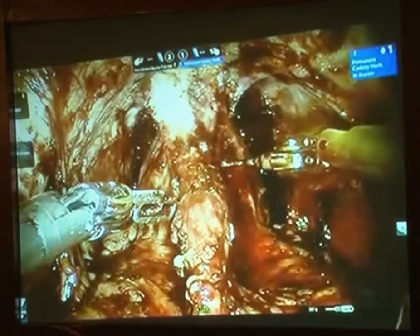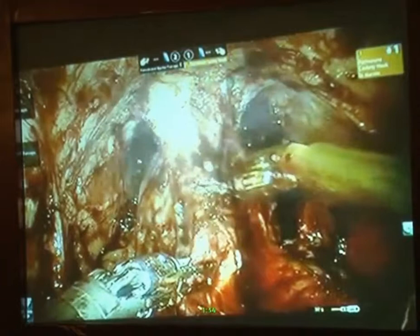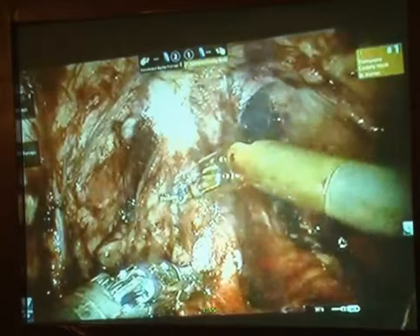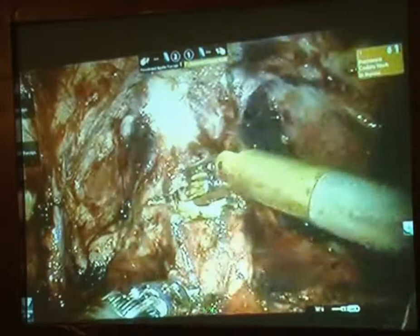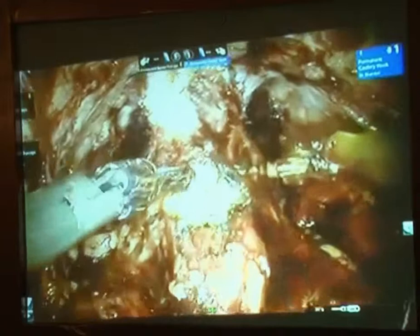Okay, so we're going to get started right here. Now, I like using the hook. A lot of people like the monopolar scissors, and I will switch to the cold scissors later on, but at this point I like using the hook. So you're incising the anterior detrusor. Yes. And my assistant today is Dr. Neeraj, who's done an excellent job so far. So you're putting some extra tension on the bladder. We can see that. That was from your fourth arm.